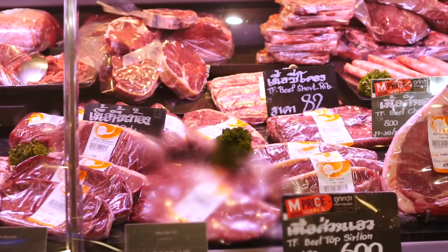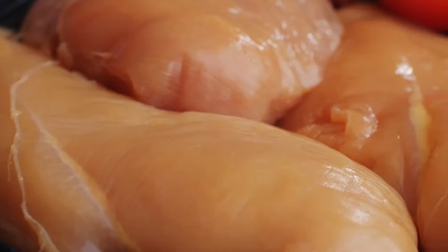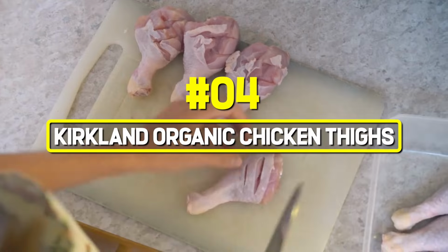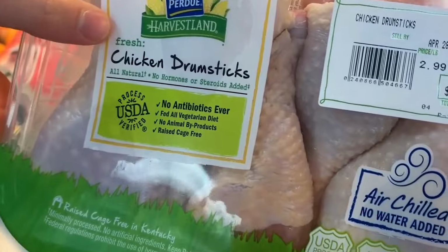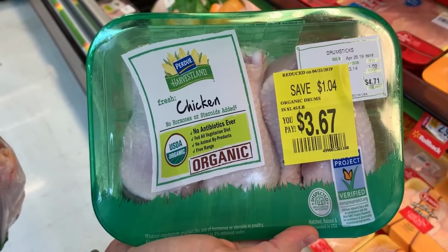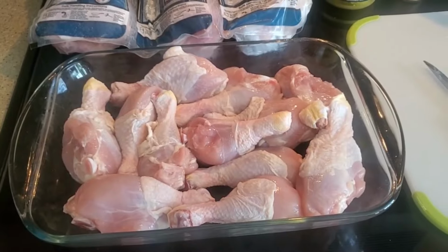Next, labels get greener and the risks get quieter. Landing at 4, organic thighs that look clean and travel dirty. 4. Kirkland Organic Chicken Thighs. Shiny label, green leaves, and a bargain pack that hides a clock and a thermometer. The label promises clean farming. The real risk is time and temperature before your cart and at home.